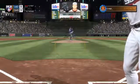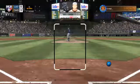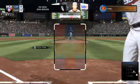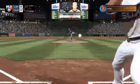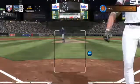From the windup, the 2-0 pitch. Look out. All over the place now. 3-0. Well, he really needs to make this guy swing the bat right here. He's not the type of hitter you want to dance around with. And he misses again.